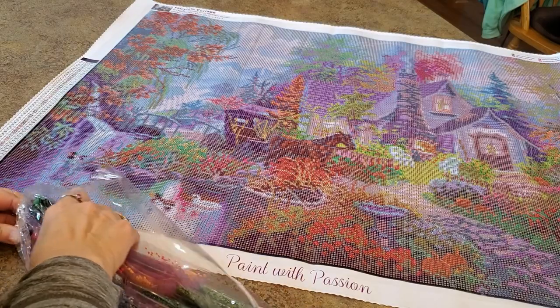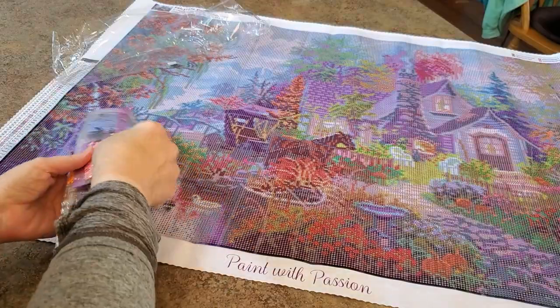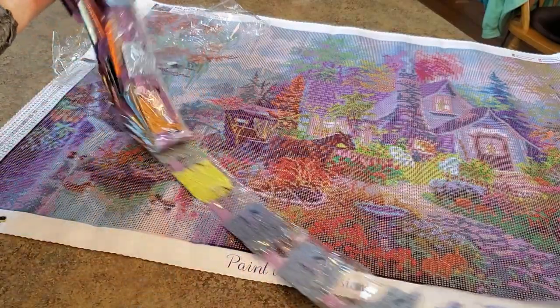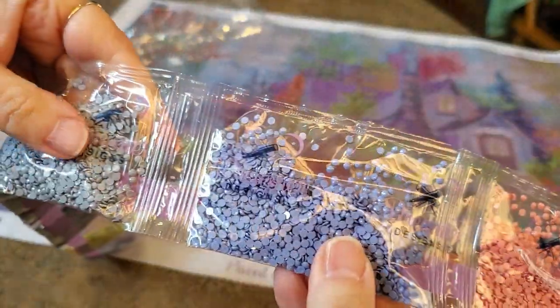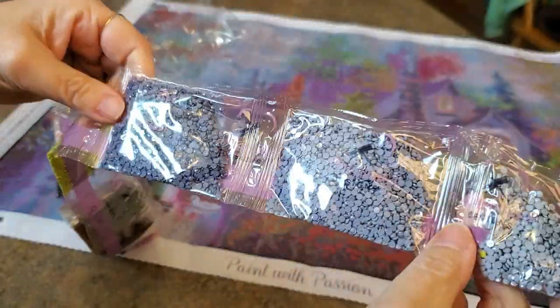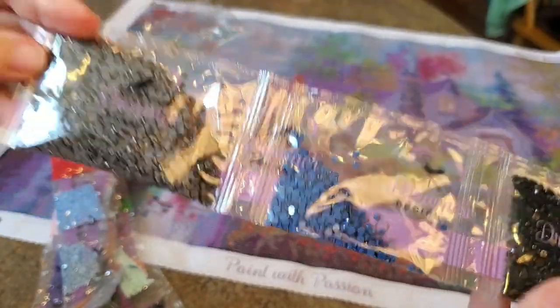And we'll look at the ABs. We'll take a gander and see if we can find where the ABs go. But look at the colors. I mean, look at the beautiful colors. Pink, blues, blue, gray, blue, green, more grays and blues.